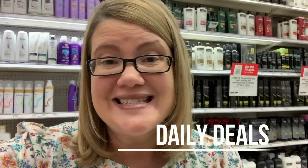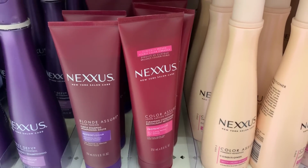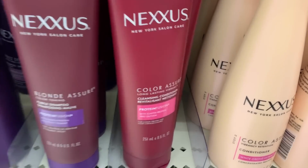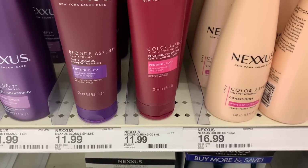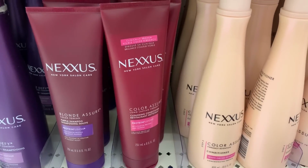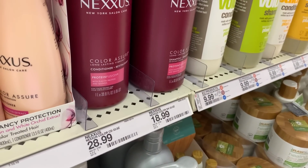And Target too is doing daily deals. They had some savings on makeup, 50% off, and they have a deal on Nexxus this Saturday for 50% off the Color Assure. So that may be something you might want to come in for if you have coupons. This would be some great products to include in your spend $20, get a $5 Target gift card. Now it is only on the Nexxus Color Assure products. They're going to be 50% off. So you're gonna get 50% off, plus you can use those $5 coupons in our 3/17 Smart Source. I'm sorry, they're in the RetailMeNot insert. And then they have Color Assure here, the larger bottles as well.